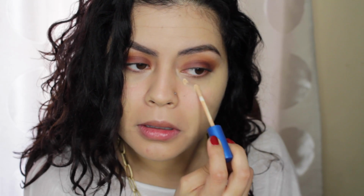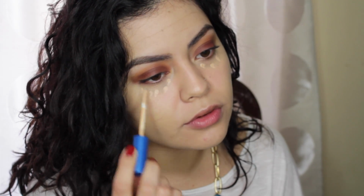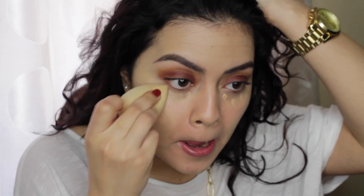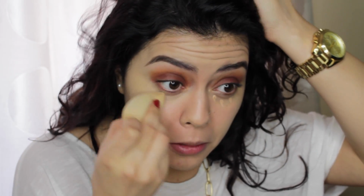I'm going to use my Maybelline Super Stay Better Skin Concealer in light medium. And this is probably not a good shade for me underneath my eyes because it's very pink. But whatever, I'm going to make do with what I got. And I'm just going to use my beauty blender here.